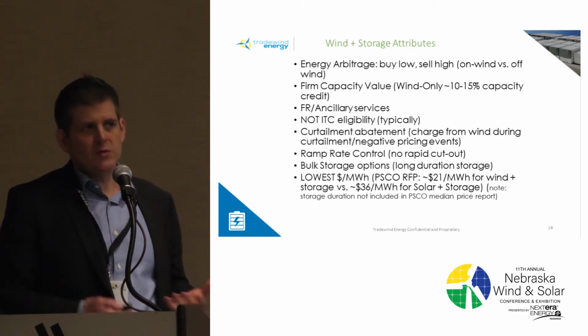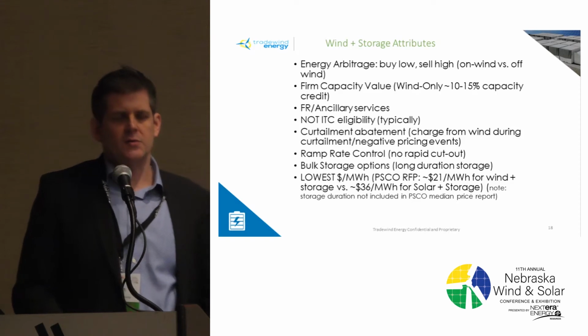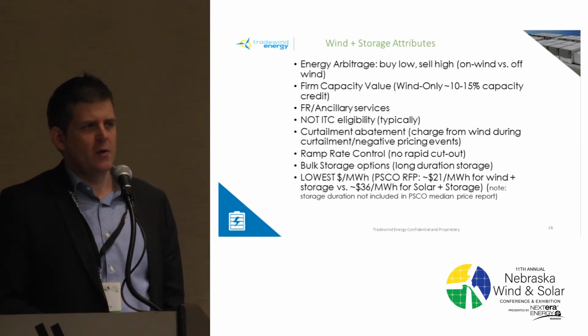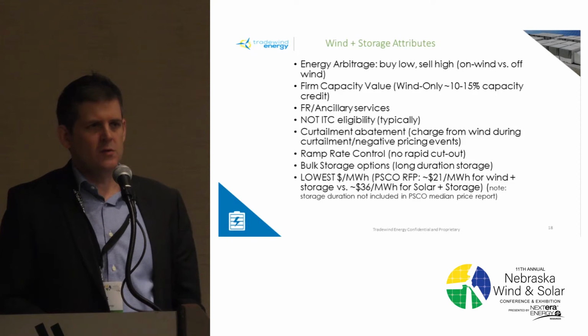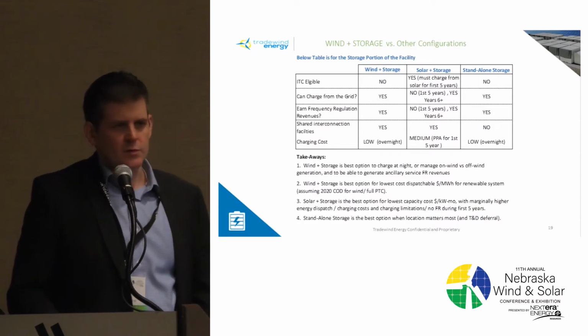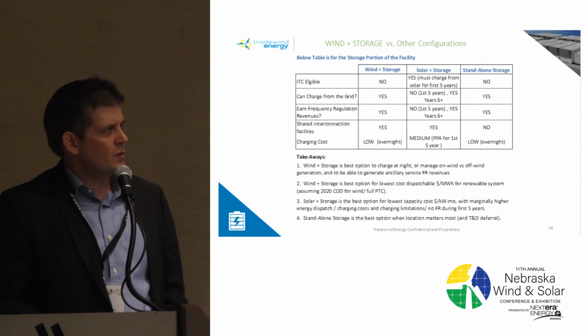So wind plus storage, typically on an energy-only basis, is going to be your lowest cost firm resource in terms of dollars per megawatt hour. Now that may change over time as the PTC ramps down and the ITC continues for solar, but that's just something to consider. This is just a quick chart here in terms of comparing wind plus storage and solar plus storage and standalone storage.